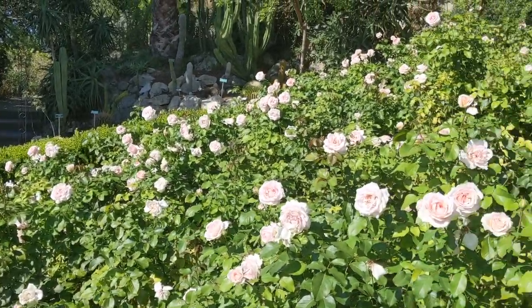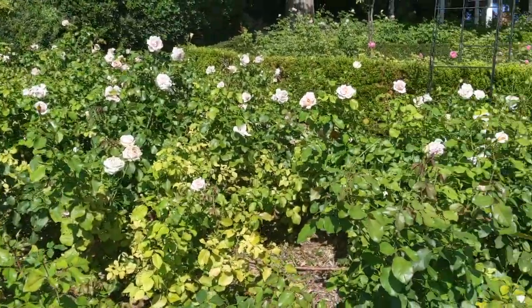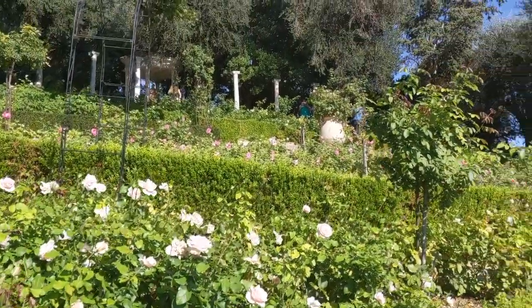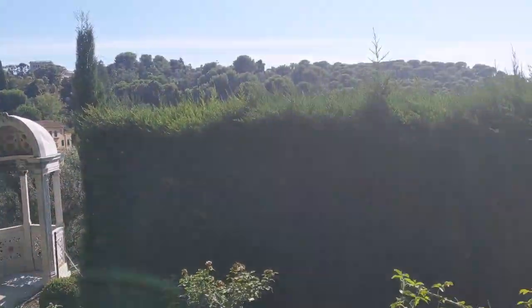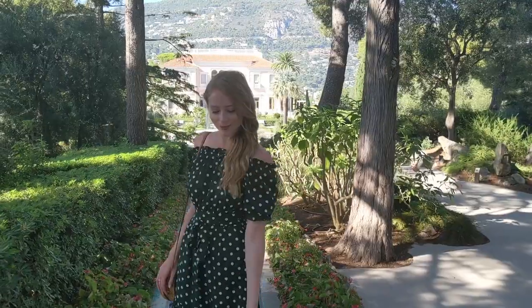I think this is possibly the most beautiful rose garden I've ever seen in my life. All these pink roses and this incredible view back here.